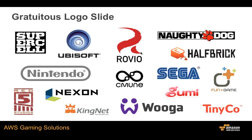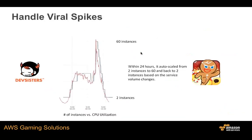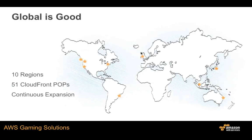And through that, there's some common themes of why they find AWS valuable. One of them is just the ability to handle viral spikes that happen. If your game goes to the top 10 on the App Store, for example, you can frequently see a huge spike in traffic. And that's actually what happened to DevSisters, which was a two-man shop out of Korea. It had a wildly popular game, Cookie Run, that has now made it overseas as well. And literally overnight, the App Store ran a promo without telling them. Their actual server needs spiked from 2 up to 60 instances and back down. Didn't require any intervention on their part. And that was all enabled by AWS. So that's one important aspect that game companies find valuable.